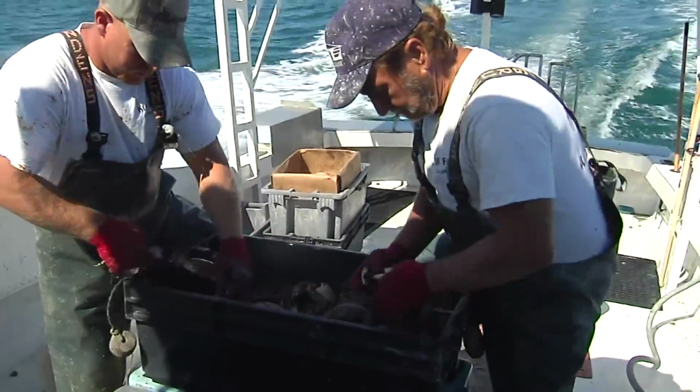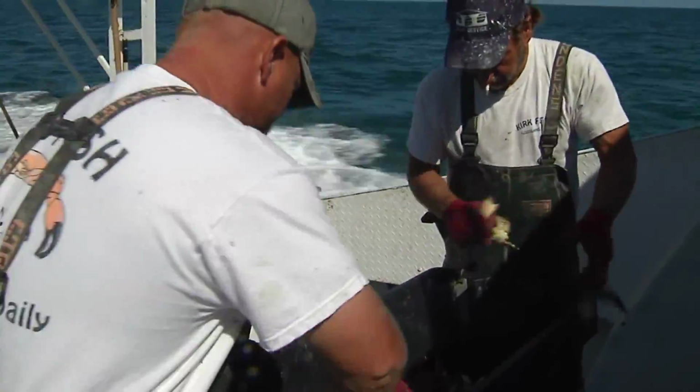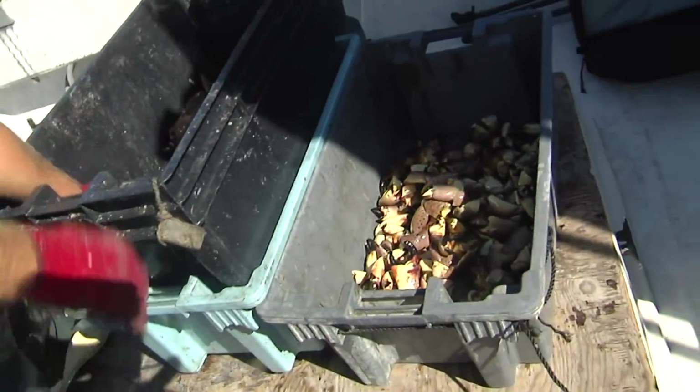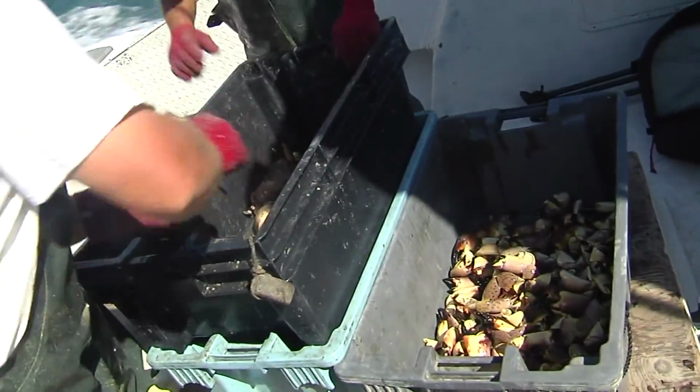Unlike other fisheries, this catch is returned to the water alive. Stone crabs can regenerate their claws, so only these tasty limbs are removed, making the crustaceans a renewable resource that can be harvested several times. The future of the stone crab is solid. The stone crab, species-wise, is much more solid than the fisherman is.